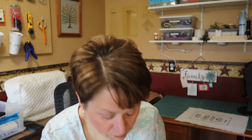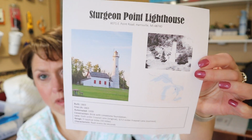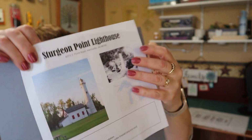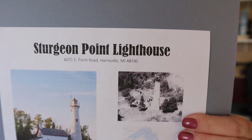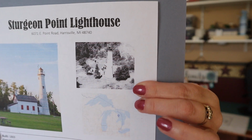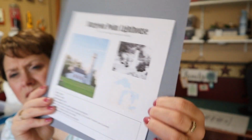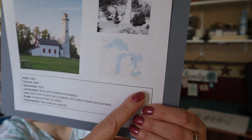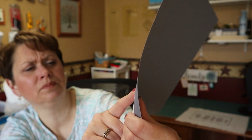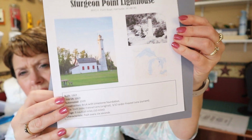So here's the informational piece up close. Basically, my goal is to put the name of the lighthouse and its address at the top. And then a picture of the lighthouse, and I found this other picture of the lighthouse. It was an aerial shot. I'll reprint this. I printed this here at home. I will take this to work and print it on a nice printer. Then I have a map of Michigan with, it's hard to see here, a little indicator as to where this lighthouse is.